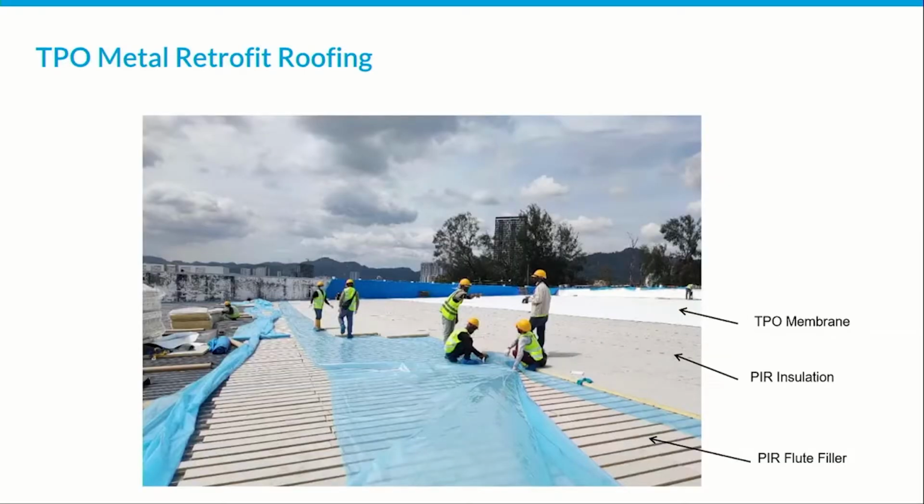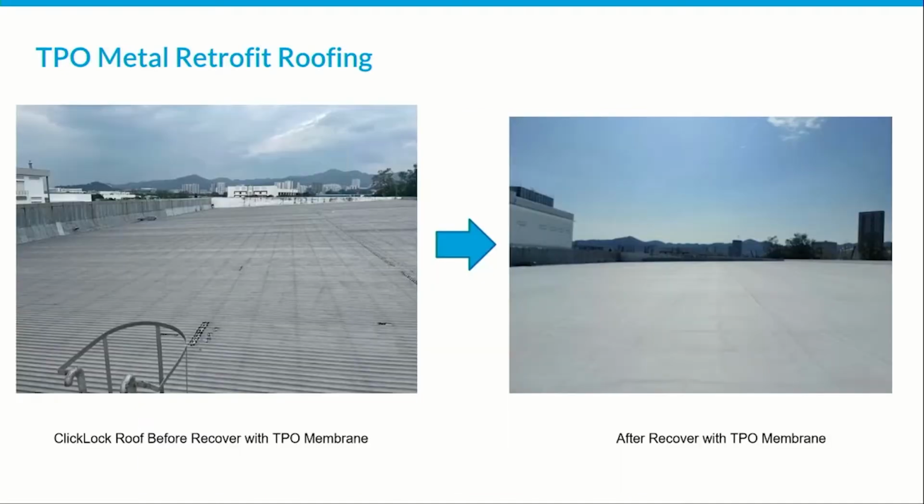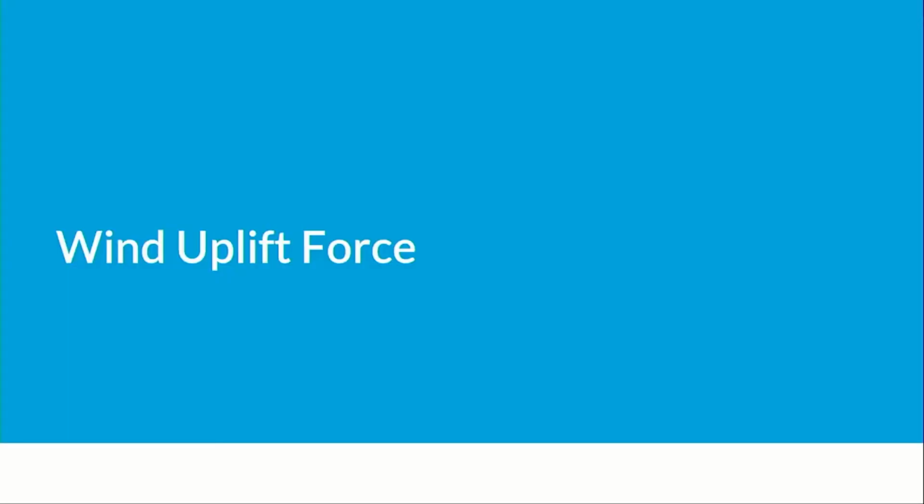So this is the actual site condition. We have a TPO membrane on top and a PIR insulation, and it comes with a PIR foot filler. This is the condition after we've done the retrofit, before and after. So this is a very high potential project. You can approach your clients to convert their existing roof to a TPO roof and solve their leakage issue.